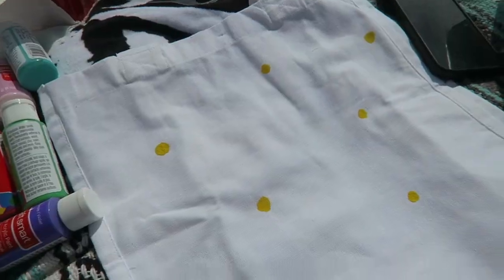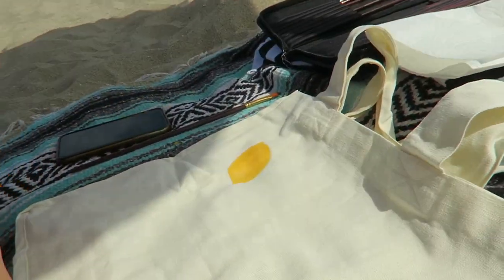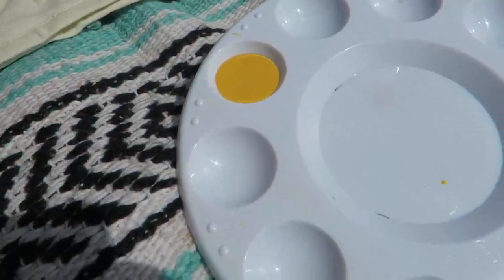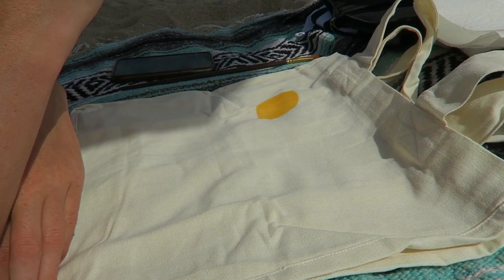Dots to start my flowers off. And what did you end up painting? I have one lemon so far. Oh, this is a cute little lemon. Pretty cute. That's a really pretty yellow for a lemon. I just put way too much. No, that's perfect. Okay. I think that's good.